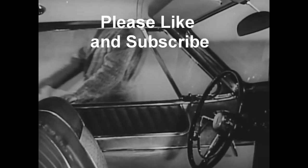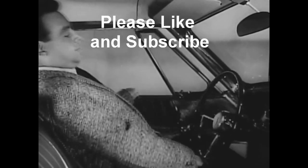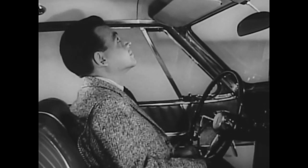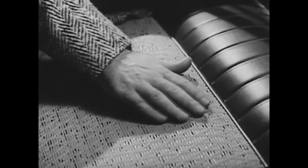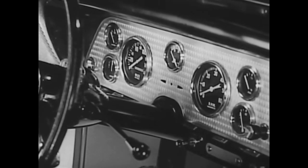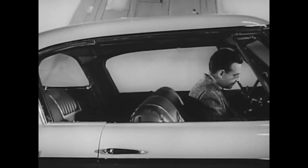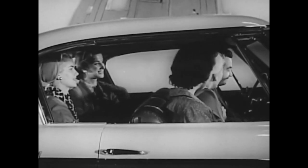Go ahead, get in. See how Studebaker's Golden Hawk sets the pace for interiors, too, with smartly functional soundproof sealing, decorator-keyed colors and fabrics, specially designed flight view instrument panel. It's the only 5-passenger sports car in volume production.